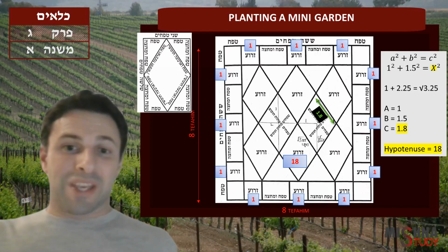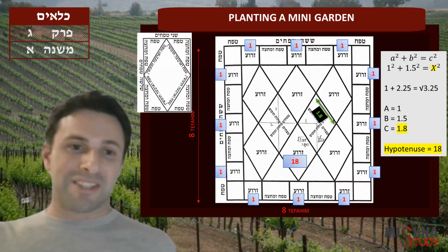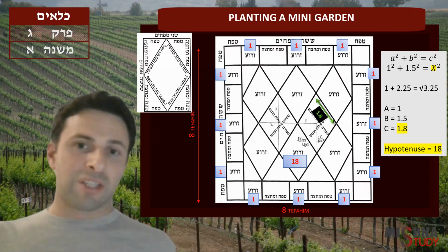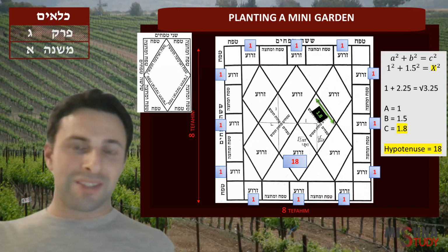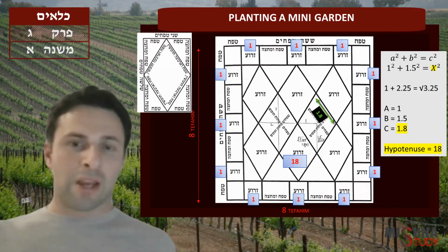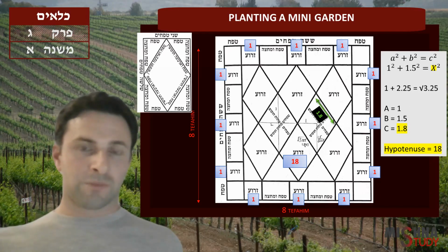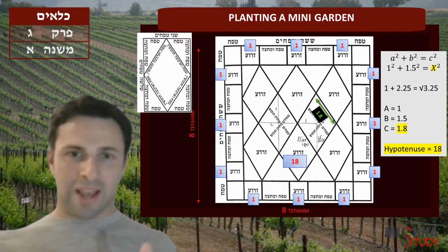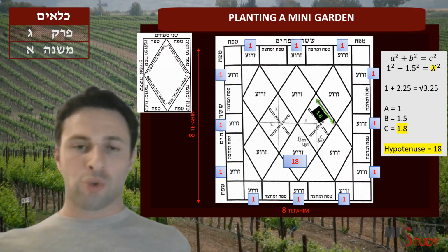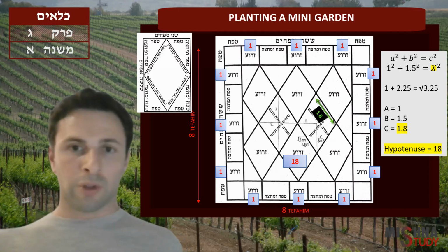And he's using the square root of 3.25. How do you get the square root of 3.25? Again, because he broke up one of these diamonds, it's really a rhombus, into a right triangle. And if each one we know is 2 by 3, if you draw a line through the middle of each one, it will come out to 2 tefachim wide by 3 tefachim tall.